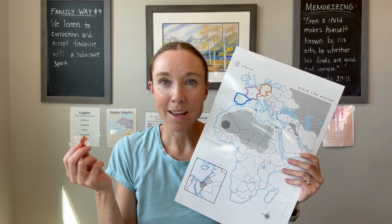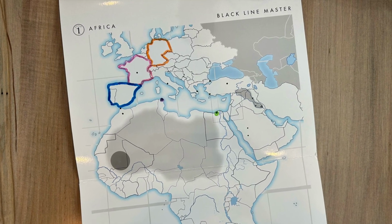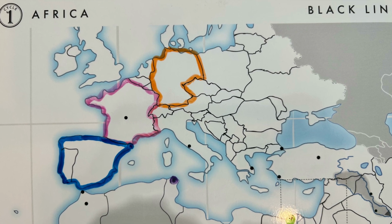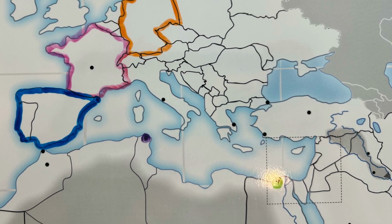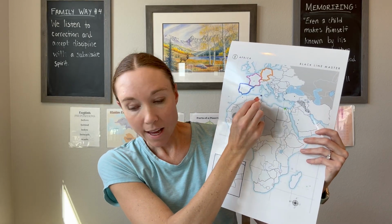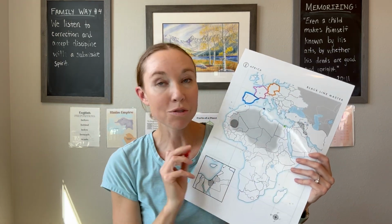So first, I am going to go over these places with the kids and have them put a gummy on each one. So we've got the Roman Empire, we've got Hispania, which is in blue. So I'm going to have them put a gummy on that one. And then Gaul in pink, and then Germania in orange. And then we've got Alexandria in green over here, and Carthage in purple. So they can put their gummies on each one, and then I'm going to tell them, don't eat them yet. We're going to sing a little song, and then I'm going to ask them if they can remember any of the places, and then they'll eat them.